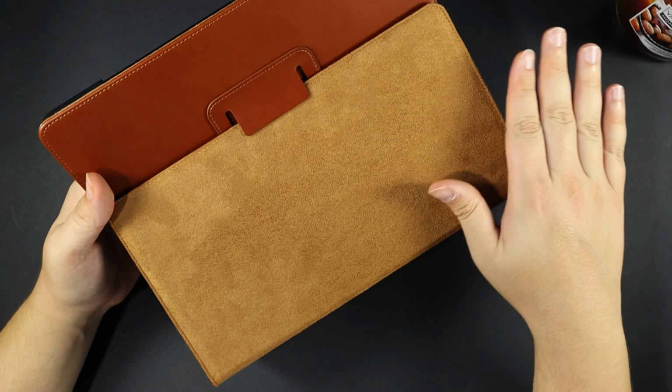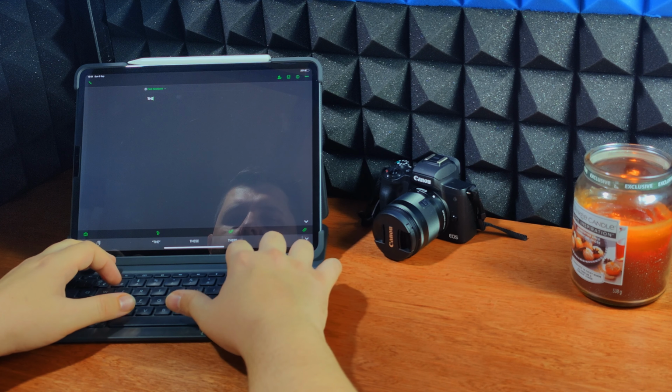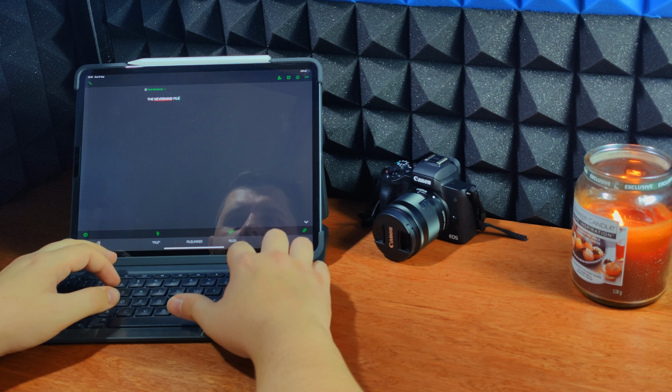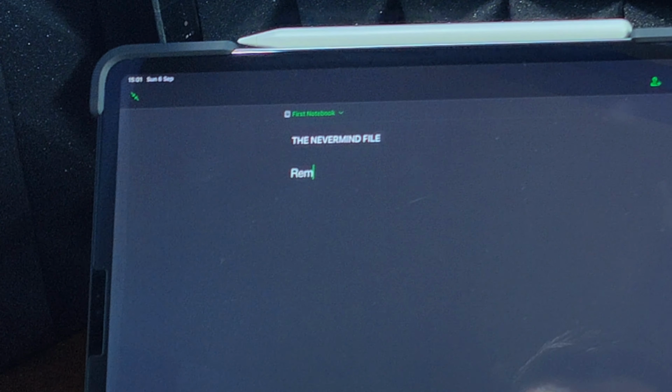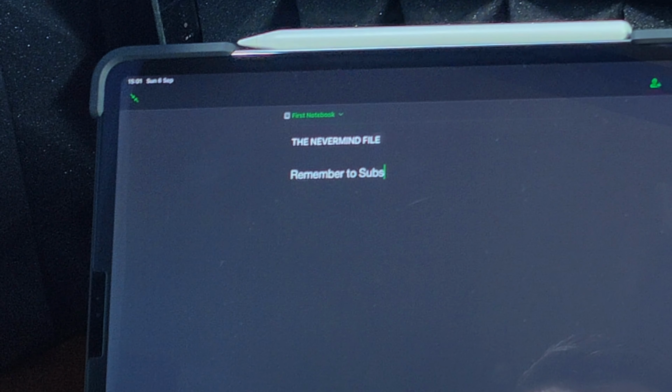As you guys probably already know if you've watched my previous videos, I use a Logitech Slim Folio Pro as my main case for my iPad Pro, since it gives me extra protection and the ability to have a very nice backlit keyboard with me at all times.